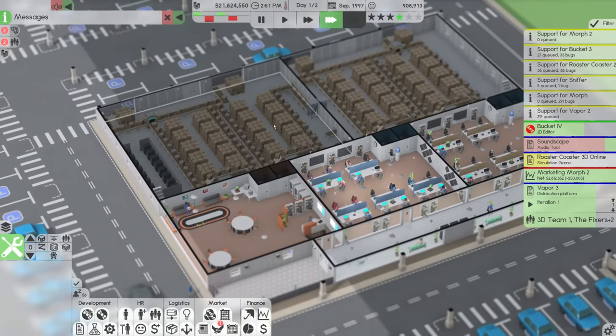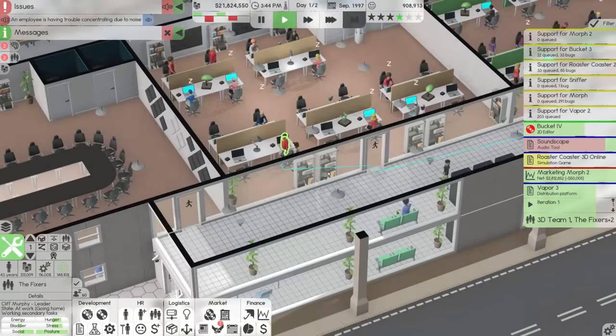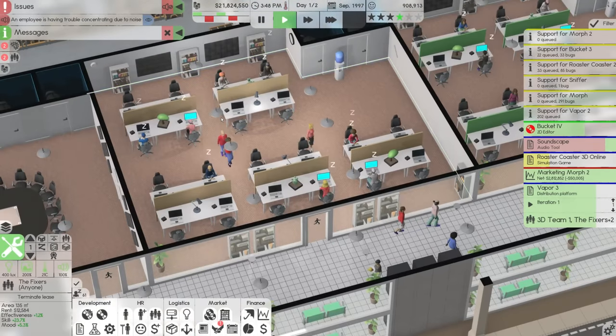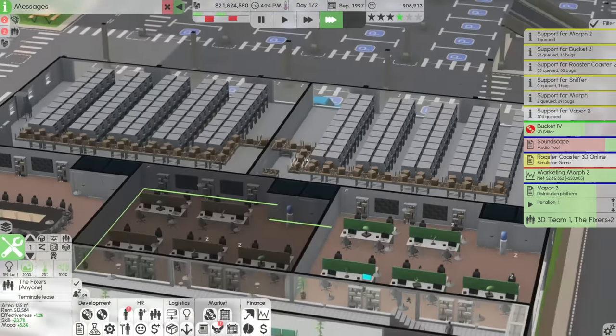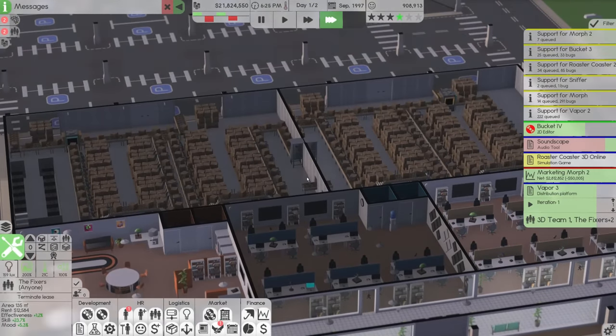I do imagine that we'll be able to achieve the deals that we're looking for, and we do have employees that are not happy about the noise. Is this room particularly noisy? It doesn't seem like it. Not really sure why they'd be complaining unless they can hear the printers through the wall, which would be kind of surprising, I've got to be honest with you.